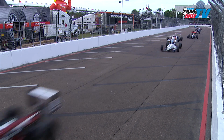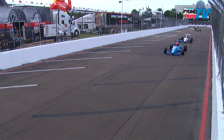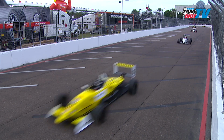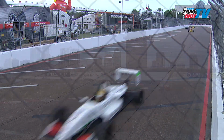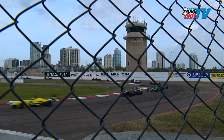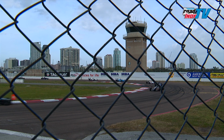Hopefully we will be able to get the Garth Ricard's incident cleaned up and get back to green flag racing and get a complete lap in, because it has been very exciting up to this point. If we could just get a lap going, these young drivers put on a heck of a show, but love to see them actually get a full lap in here, and we can see some racing outside of the turn 1 incidents.